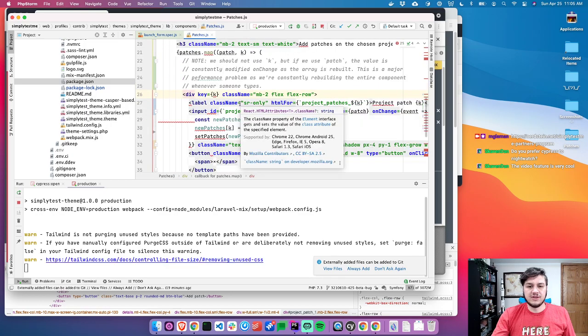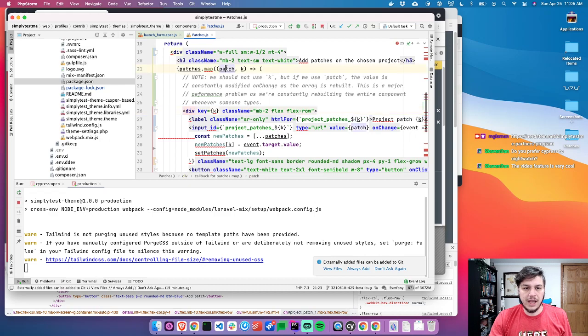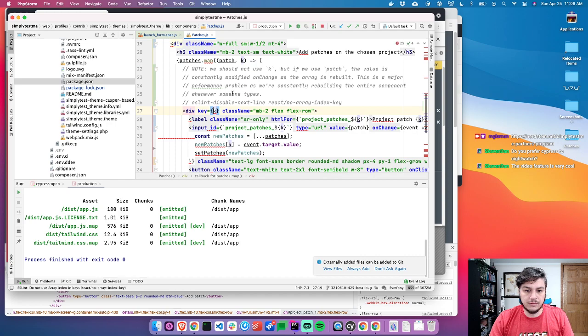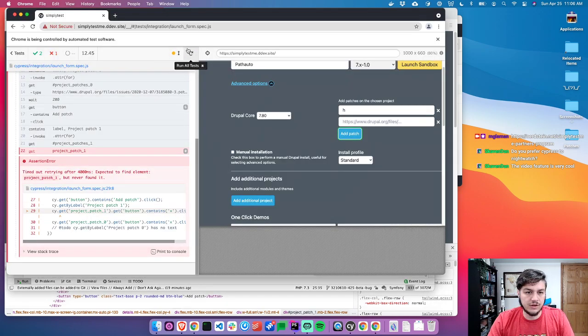So I hope that makes sense, why it broke. It's just patch is the value, and it changes on each run. We don't really have a better identifier beyond the key. So I guess we know that the order does matter. We don't allow re-indexing. So I'm going to just say suppress there. And we'll say, we'll just leave that there. That'll be something we tackle another time.